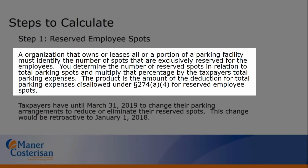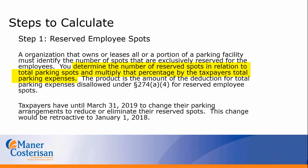So an organization that owns or leases all or a portion of a parking facility must identify the number of spots that are exclusively reserved for employees. So these could be spots with a sign that says employee only, or a separate facility, a little separate garage that's just for certain employees, or a gated area for employee only. You determine the number of reserved spots in relation to your total parking spots, and then multiply that percentage by your total parking costs.